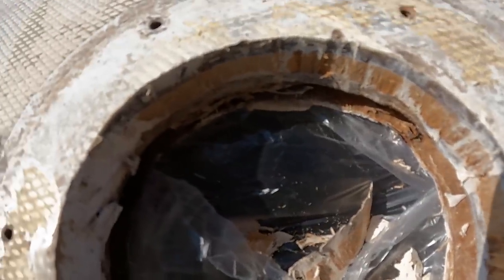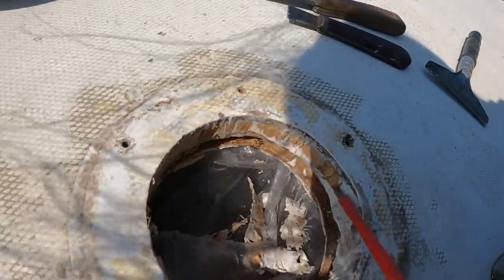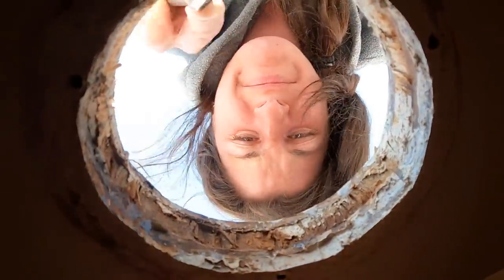The core looks in very good shape. Not spongy at all. So this is the second vent, not looking so good, a little bit soggy, but we'll see what we can do. It's not going so well. It's very wet. Maybe not very, but it's wet.